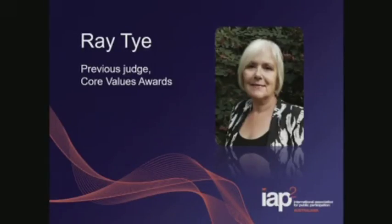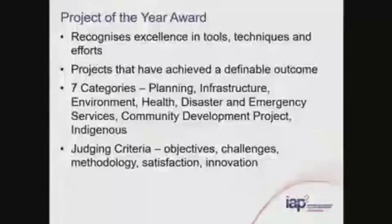I imagine you'll have all had a look at the project categories that Cathy mentioned. Excuse me, I'm sort of losing my voice, so I'm trusting that it's not going to go before we finish this. The categories cover planning, infrastructure, environment, health, disaster and emergency services, community development, and Indigenous. I think the descriptions sort of speak for themselves, but the two bigger ones, if you like, are generally planning and infrastructure.